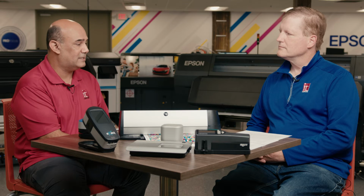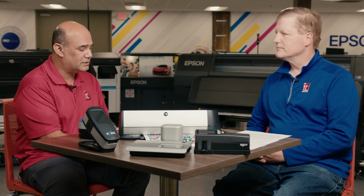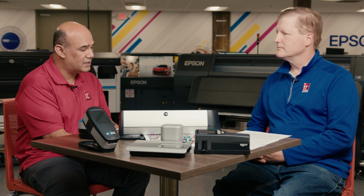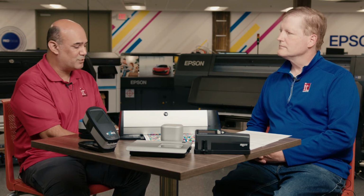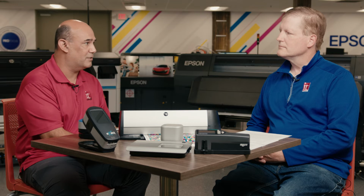I also assist and train customers to match Pantone colors, brand colors, spot colors. I also perform printer-to-printer color matching, so you can get consistency across your whole printer fleet. I also set up pre-press and proofing workflows, and most importantly, I train and educate our customers on how to perform color management on their own.